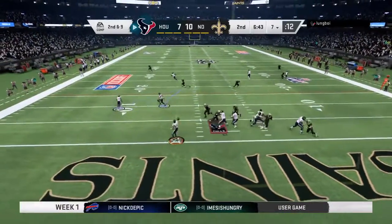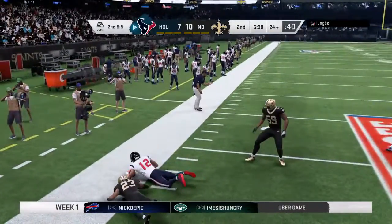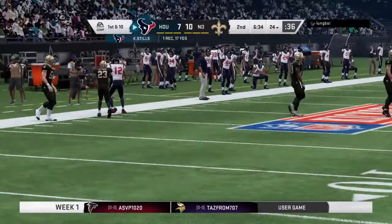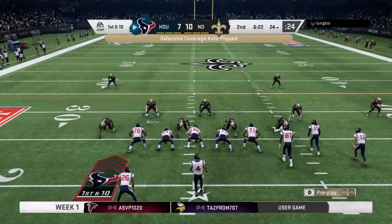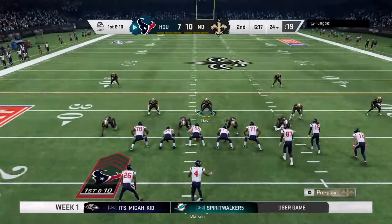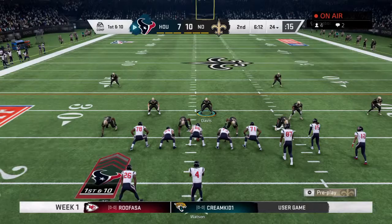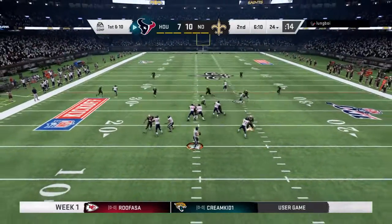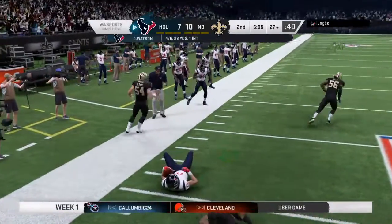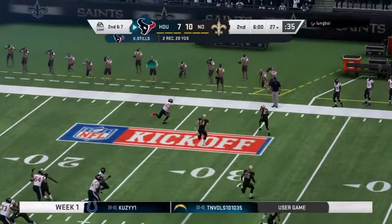Now it's Watson. Steps away to his left. On the left side, this is Stills. And he's dropped just shy of the 25 at the 24. 17 yards on the catch and run. It's a 1st down. On 1st down, it's Watson. And Stills bringing it in. And they'll bring him down at the 27-yard line. The completion good for 3, and it's 2nd down.